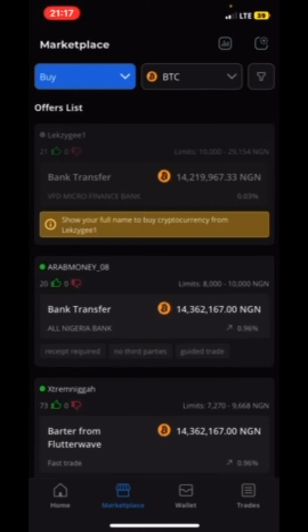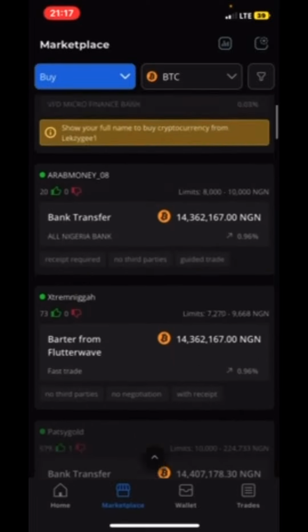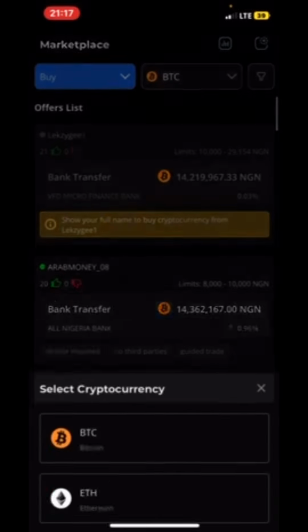So first thing you need to do is open your Paxful account. Once you do that, come to the marketplace button here at the down side of this app. Then in this step, I want to use 500,000 for an example. So first thing you need to do is buy Bitcoin. So we need to buy Bitcoin here.